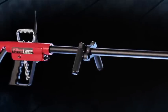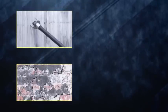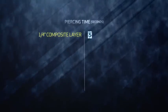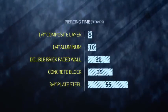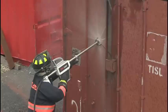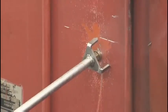The PyroLance is a state-of-the-art firefighting tool that shoots granite abrasive through an ultra-high pressure stream of water to blast through all types of barriers in just seconds. Composite materials, aluminum, brick, concrete, or even plate steel are no match for this fast, accurate line of attack. And once a barrier is pierced, PyroLance changes modes to shoot a powerful high-pressure mist directly into the fire's thermal layer or hotspot.